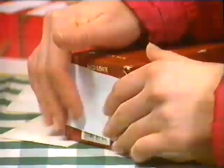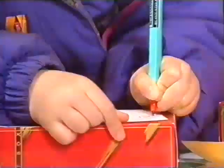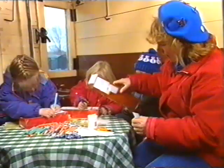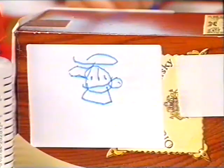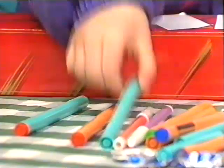Here we are. Maybe we could have some windows along the side. Red. Where do you finish the next? Oh, Kimberly, do play well. Turn it round and put some more on the other side.